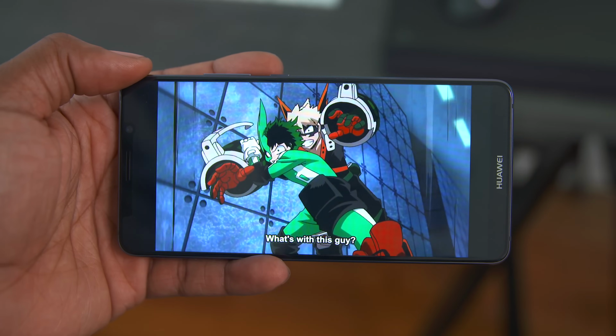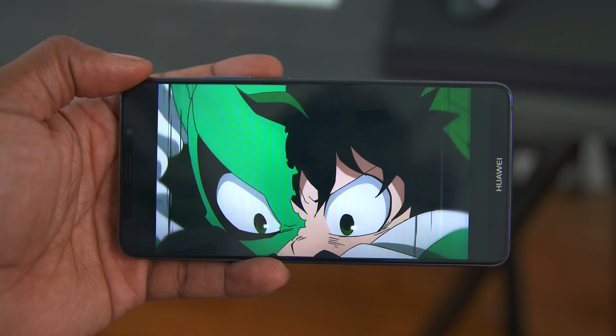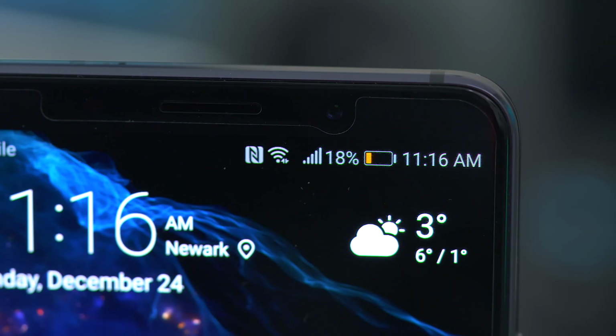It's also got a 6-inch OLED display that I think looks really good. Watching some of my favorite shows look great on it, and surprisingly, using it with one hand wasn't an issue at all. Usually I don't like having those really big screens because it makes it hard to use with one hand, but I didn't have that issue here. And it's also got a screen protector pre-installed, so you got a case and screen protector right out of the box.